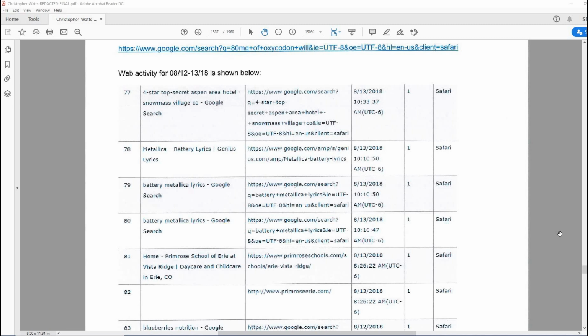Okay, web activity for August 12th through 13th, 2018 is shown below. I'll list off the item number and then what he was Google searching, etc. So number 77 is 4-star top secret Aspen area hotel, Snowmass Village Company. That's a Google search. That was on August 13th at 10:33 a.m.